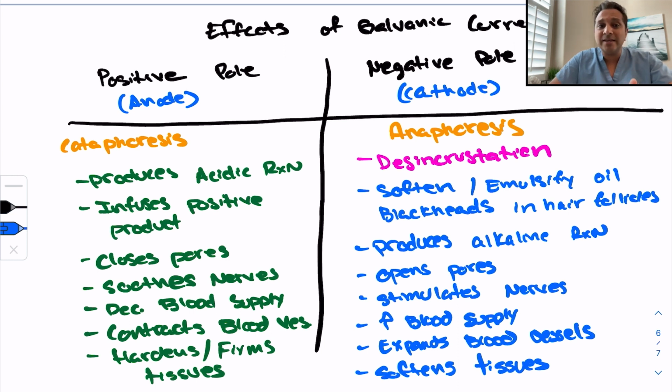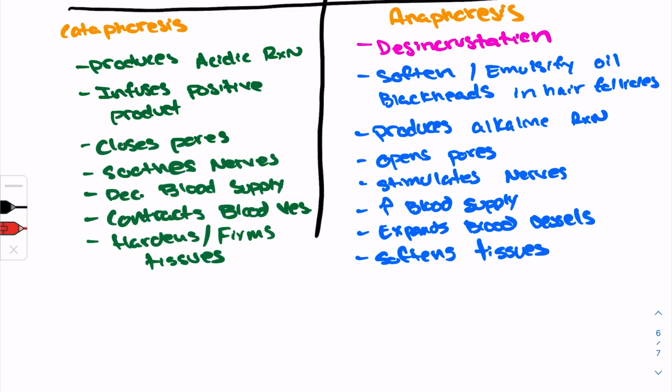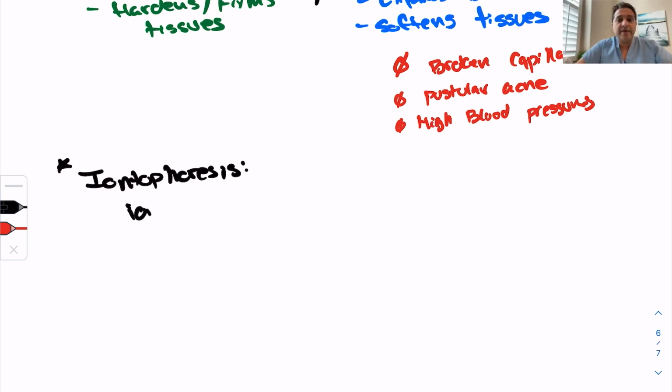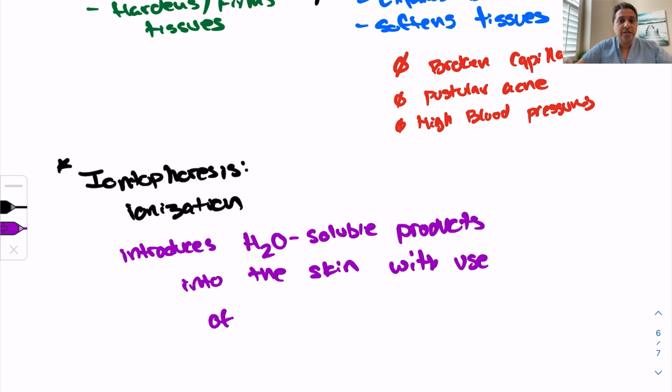So those are some of the ways to think about it, and I think that'll help you put everything together. With this, we can think that we should not use negative galvanic current on folks or patients who have broken capillaries or pustular acne. Another great thing about galvanic current is that it uses something called iontophoresis or ionization. It's basically introducing water-soluble products into the skin with the use of electrical current. That is a great way of using energy to help with application of products. How cool is that?